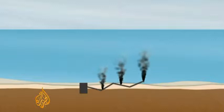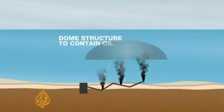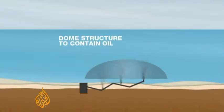BP hopes to stop the leaks by using robot submarines to close a massive shut-off valve on the wellhead. But so far, they've been unsuccessful. A second option is to construct a large dome structure that could be lowered above the leaks. Oil would collect under the dome and then could be piped up to ships on the surface.